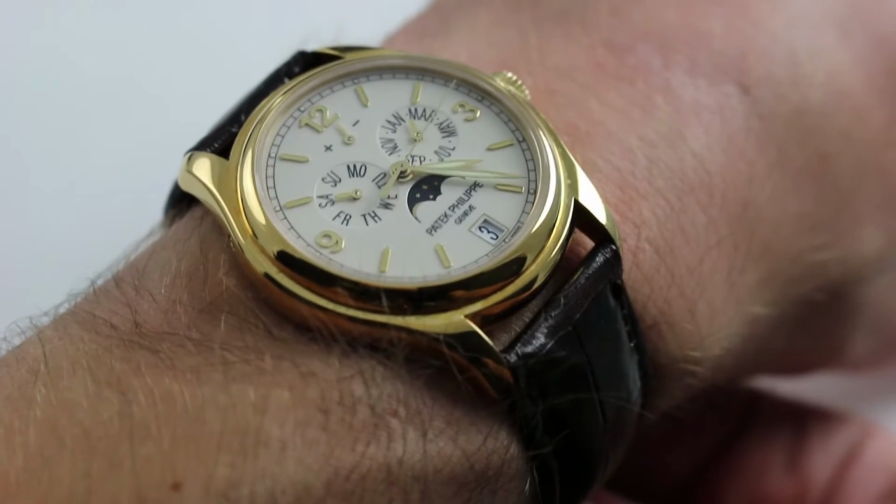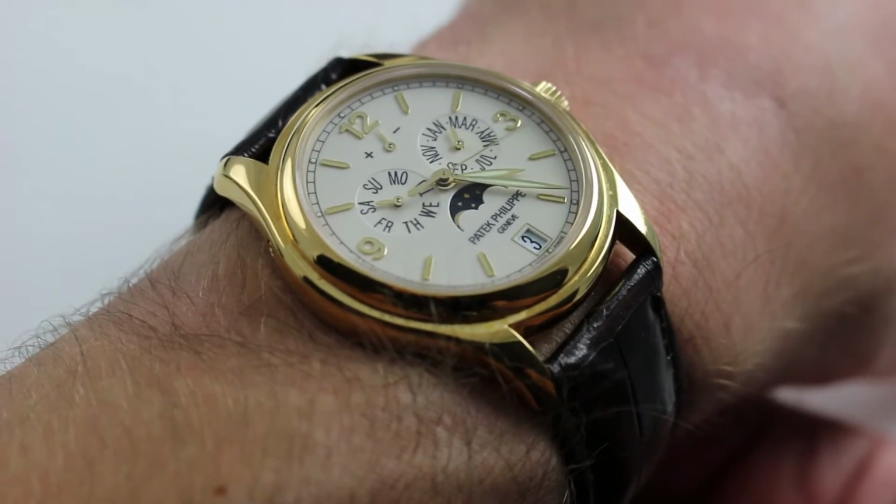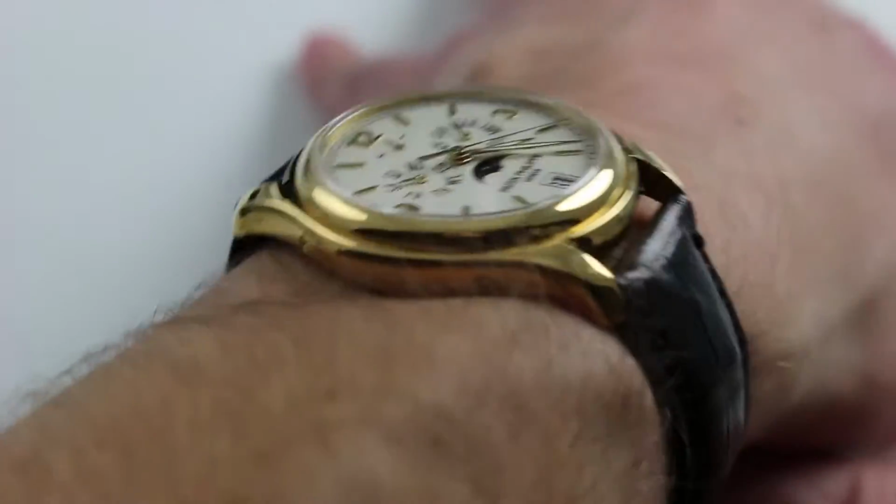Today we're discussing the Patek Philippe 5146J annual calendar. You can see this automatic winding yellow gold annual calendar and purchase it on our website.